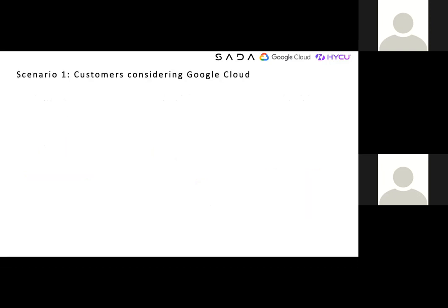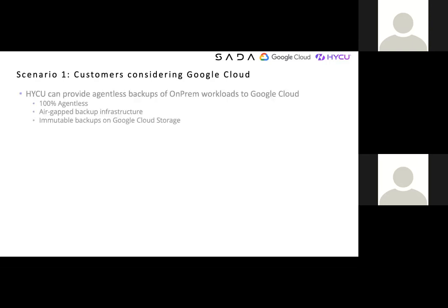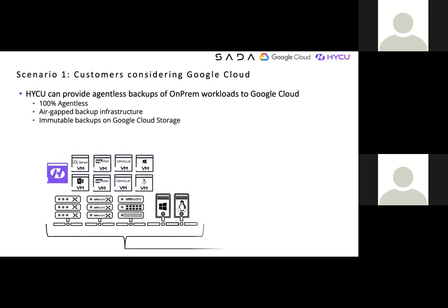So let's start with the first scenario, right? For customers who are considering Google Cloud and how HYCU can offer to protect our customers from a malware or a ransomware attack. Now, one of the things about HYCU, especially when it comes to Google Cloud for helping out on-prem customers, is we can offer 100% agentless backups to your Google Cloud object storage, all right?